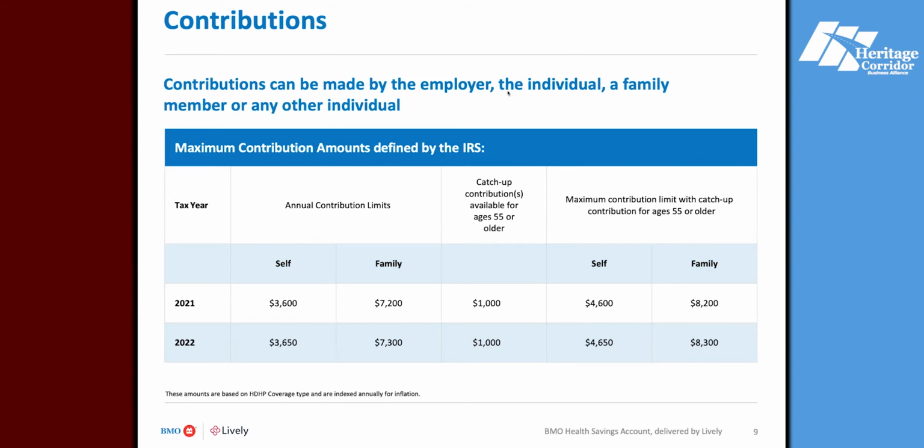Your Lively dashboard is not your accountant, but it's going to give you everything that you're going to need for the IRS. You can also, let's say you use your HSA, oftentimes we're using it for a prescription or right at the doctor's office, but you can also upload a receipt to your dashboard. You just want to make sure, in case you're ever audited, that you have all your receipts and you can have them all in one place on your Lively dashboard.